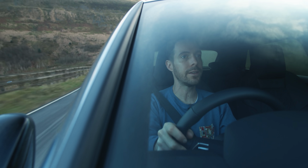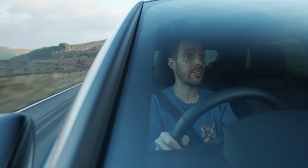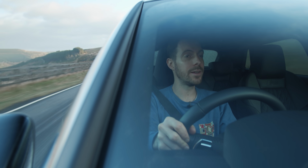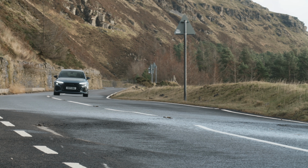This RS3 is slightly softer edged, a bit more of a Grand Tourer, probably better to use every day because of it. The AMG is a bit harder edged, a bit more like a dedicated sports car.